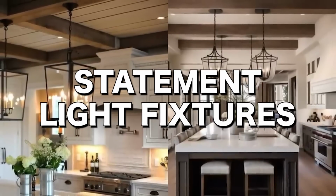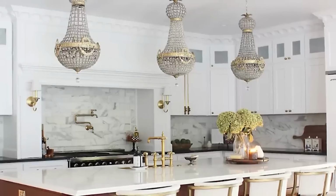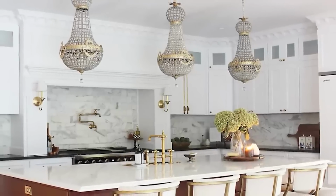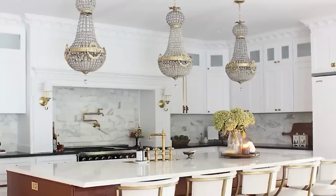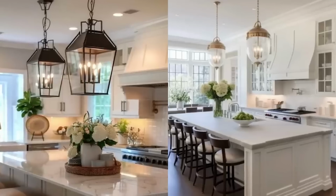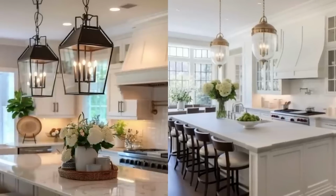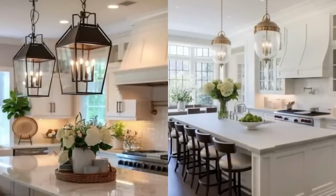Another idea that I have is adding a very nice statement light fixture above my island. It's wired for one, but is not there. For example, Mallory Nicholas has these beautiful antique crystal chandeliers that I think are so beautiful. I really do like the big industrial pendant lights that have all of the additional details. I think those can look really nice.